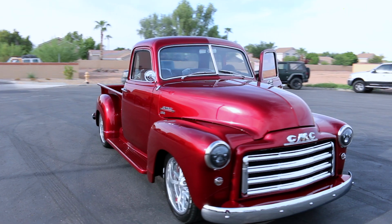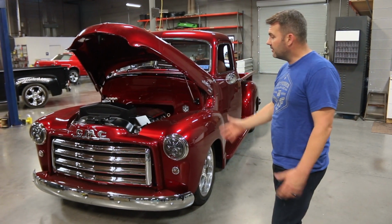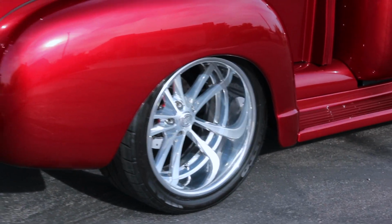We're getting close to finishing it up, a little bit of polishing of the paint, a little bit of touch up here and there, and then we're about ready to ship it to the customer. We might be sending this to SEMA, so if we do, we'll make sure you guys know, and it'll be in the Meguiar's booth. But check it out.